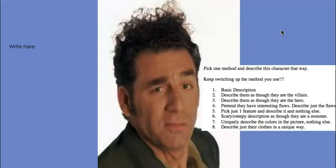Number 4 says, just pretend they have flaws and describe just the flaws. So flaws are maybe something that makes you slightly imperfect. All of us have flaws. So for example, my older sister Sarah, she has a big mole on her cheek. And that's the first thing everybody notices about her. But then they notice how beautiful she is too. But it makes her memorable, right? You remember, oh yeah, she was that girl with the big mole on her cheek.